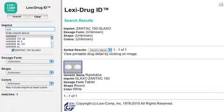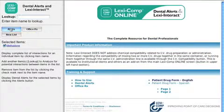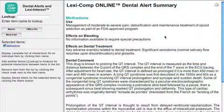From here, all you do is set office regimens, and it's going to compare these office regimens against what the patient's on and give you what we call an alert. And it's an alert summary on each one of these medications they're on and what they're used for, as well as do they affect dental treatment, as well as can you add local anesthetic with vasoconstrictor, and anything else that you might need to be aware of.